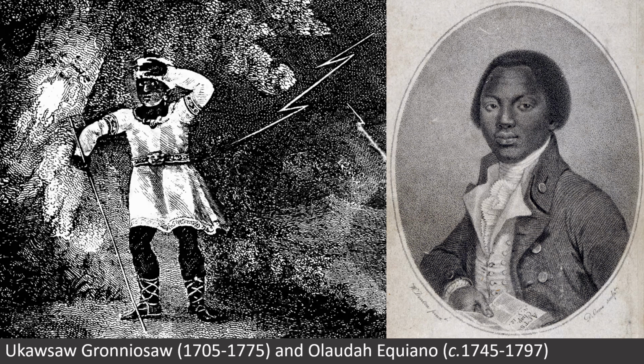Testimonials from former slaves like Gronniosaw and Equiano helped turn public opinion against slavery, but so too did the ongoing resistance of enslaved people on the plantations. In 1831 to 1832, around 60,000 Jamaican slaves rose up in the Baptist War, burning down the plantations and the crops in the field. They were brutally repressed by the Jamaican government, and the planter class launched reprisals on people they held responsible for the uprising, drawing revulsion in Britain.